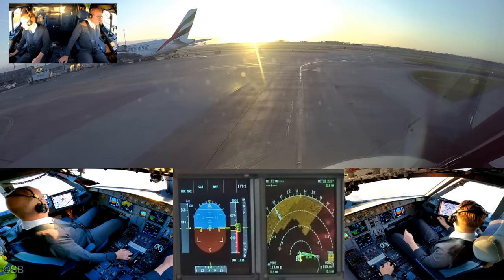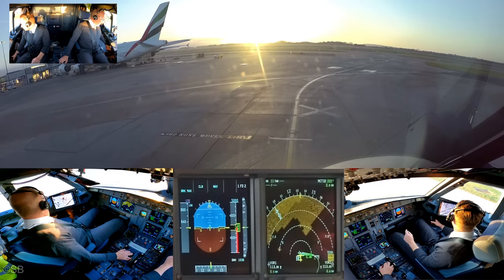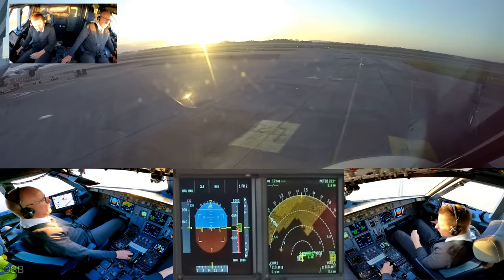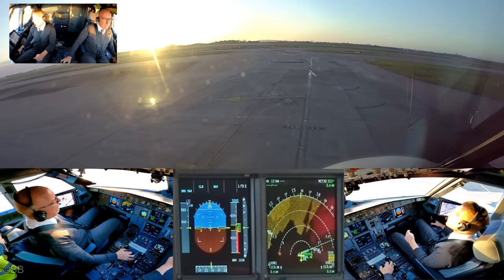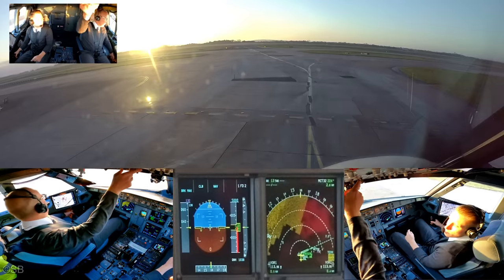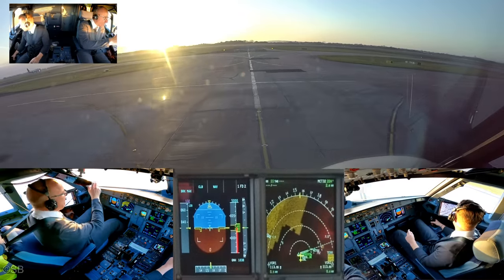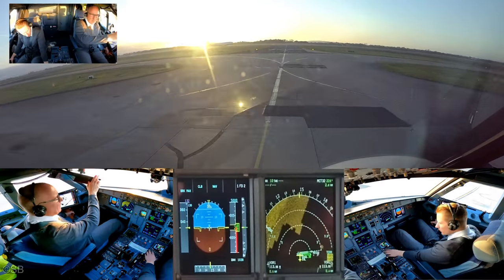Eurowings 52 Papa, hold short runway 23 right, contact tower 118.630. Holding short runway 23 right, contact tower 118.630, goodbye, Eurowings 52 Papa. Good morning, Eurowings 52 Papa, Papa 1, hold short of runway 23 right. Eurowings 52 Papa, Tower, good morning. Behind the landing A320, just touching down, cross 23 right behind and taxi to Tango 1. Landing on runway 23 right, continue on Papa 1, cross runway 23 right and hold short of Tango 1, runway 23 left. Eurowings 52 Papa.